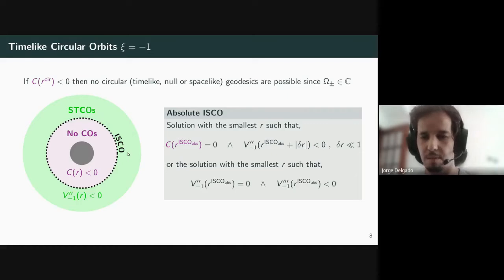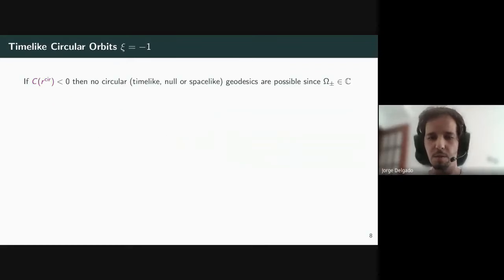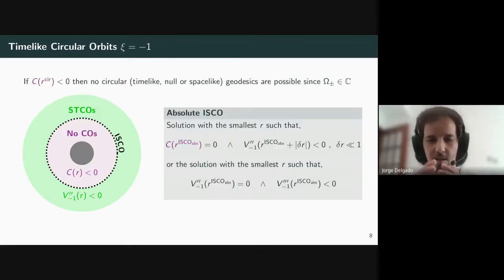Then the absolute ISCO can be this, or we can consider the solution with the smallest radial coordinate, such that again the second derivative of the potential is 0 and the third one is negative. So here, instead of considering the largest solution, so the solution with the largest radial coordinate, such as in here, instead of considering the largest one, we consider the one that is closest to the center object.